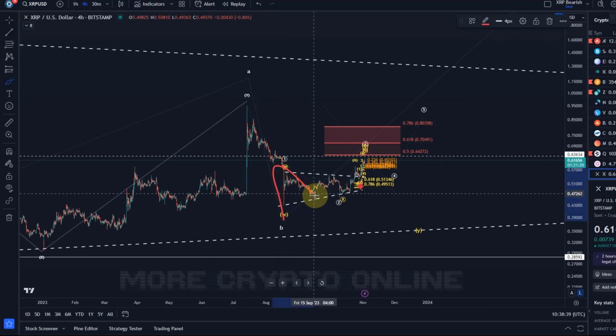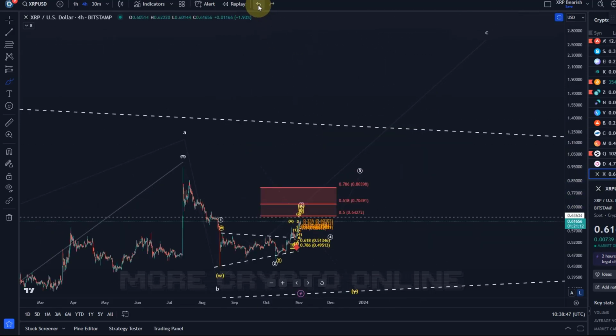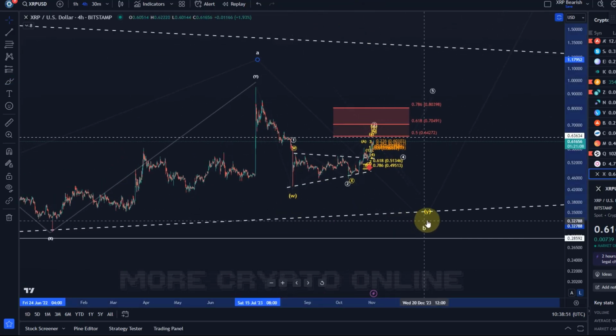Basically, wave 1, wave 2, wave 3, wave 4, wave 5. Okay, but one more high is missing. We haven't even got the wave 4 correction. So at the moment, we are tracking higher in both scenarios, so that makes it quite straightforward at the moment.